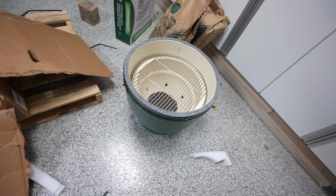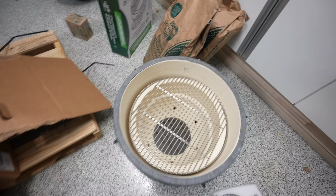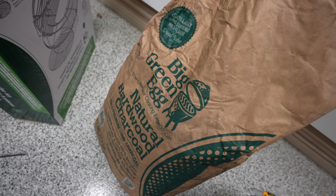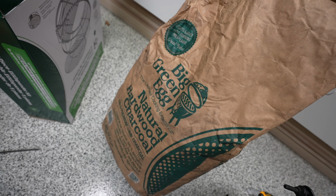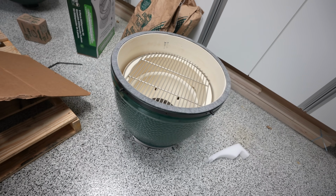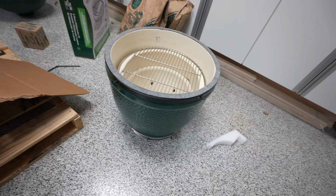So this arrived this past week, and this is a large Big Green Egg, which is just another way that we are going to be able to cook meats out on the patio. Right now, we primarily use the Traeger and love the Traeger, but I also have been seeing these for years, and I've been meaning to pick one up to complement the Traeger as well.